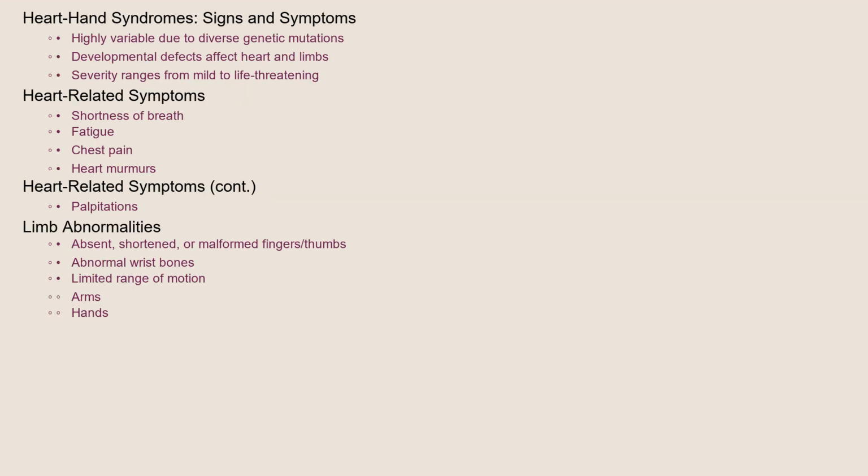The signs and symptoms of heart-hand syndromes are highly variable, reflecting the diverse range of genetic mutations and developmental defects that can occur. Heart-related symptoms may include shortness of breath, fatigue, chest pain, heart murmurs, and palpitations. Limb abnormalities can manifest as absent, shortened, or malformed fingers and thumbs, abnormal wrist bones, and limited range of motion in the arms or hands. The severity of symptoms can range from mild to life-threatening, depending on the specific type of heart defect and the extent of limb involvement.